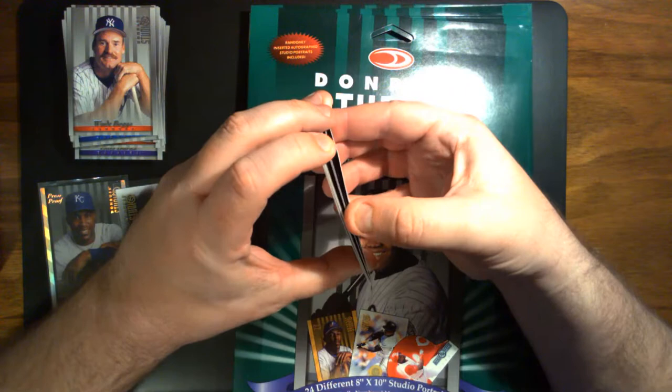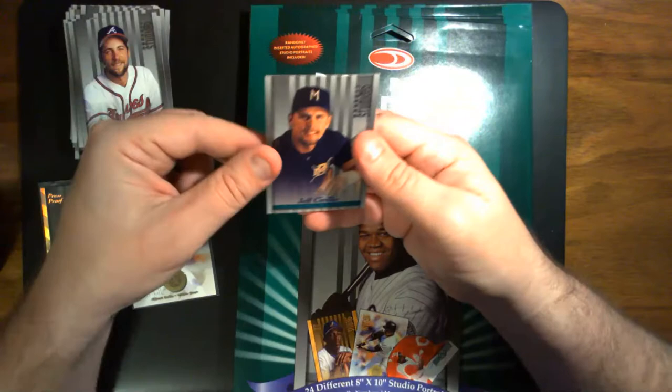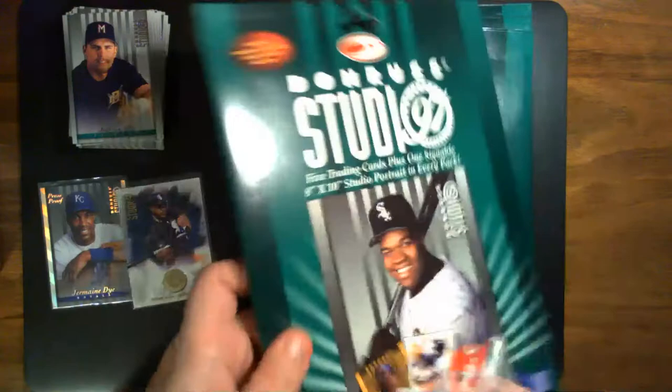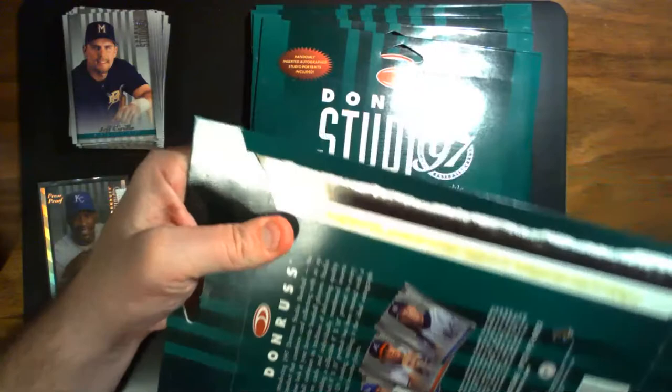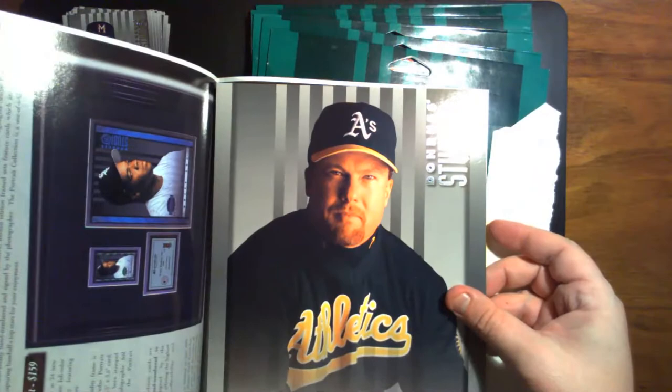We have Giambi for the Athletics, Bobby Higginson for the Tigers, Bernie Williams for the Yankees, John Smoltz, and Jeff Cirillo. Got a Brewer. We got a Brewer. But it's not a parallel. And Big Mac. It's the 8x10.